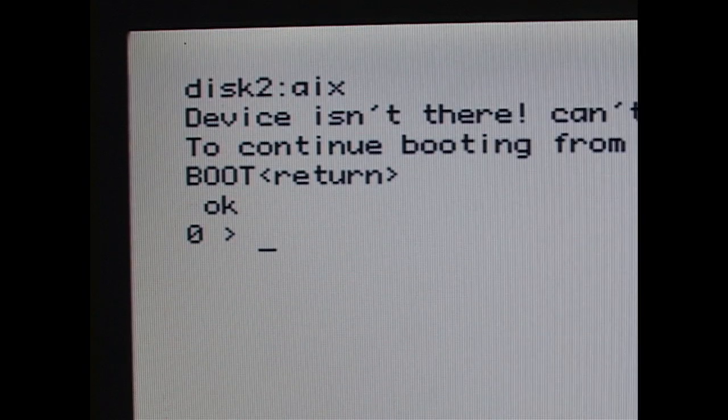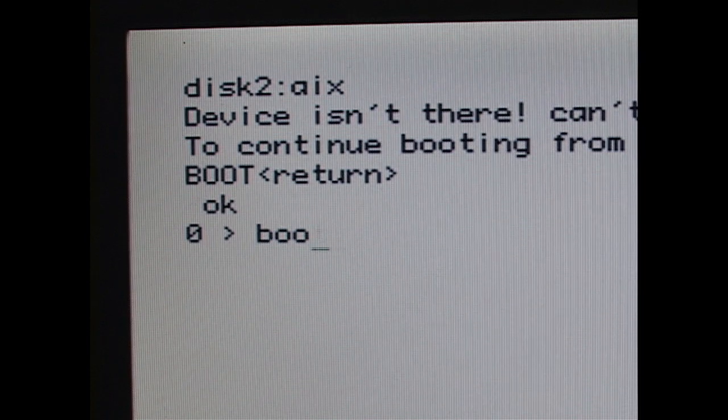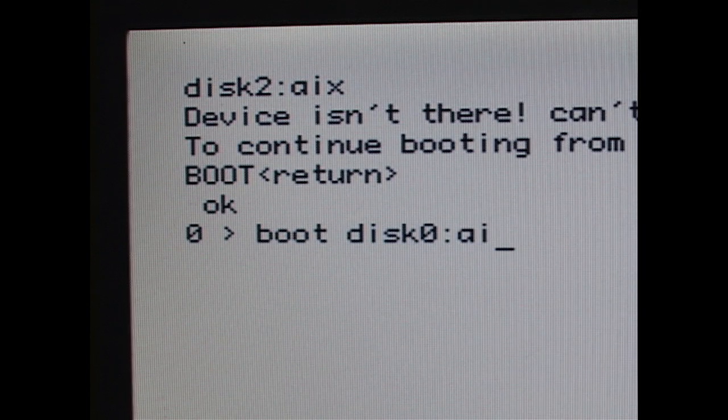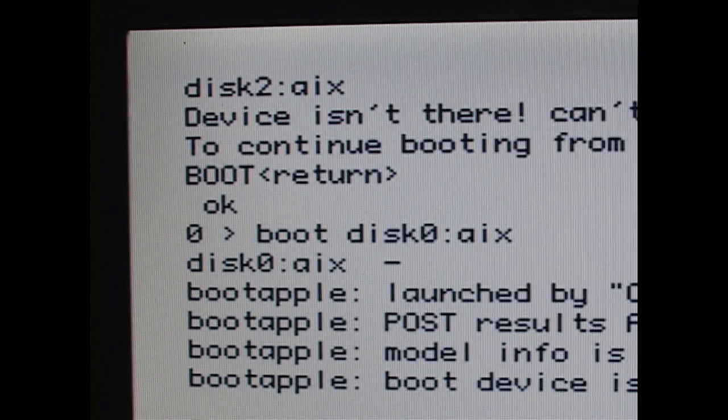After the post, it launches Open Firmware, and that's where you need a monitor connected. Once it finds a hard disk with AIX, it will boot. For some reason, I have to give the system the address manually. If everything is good, the system will quack.